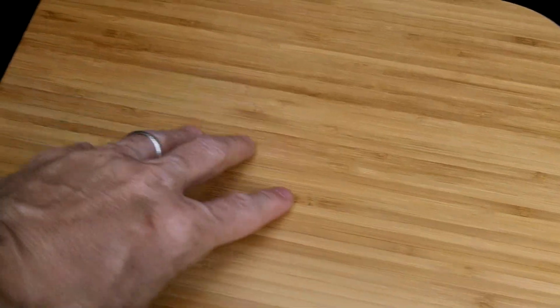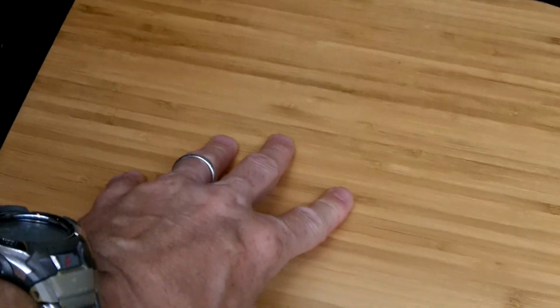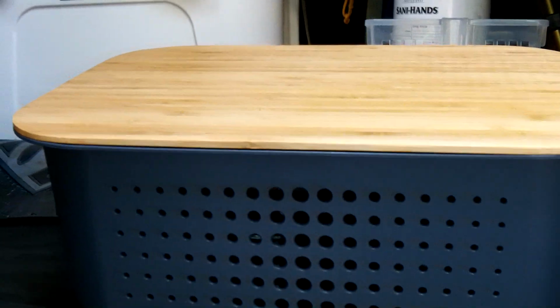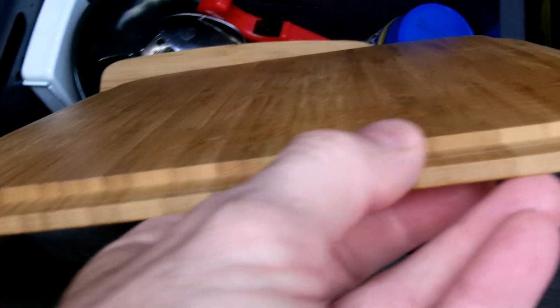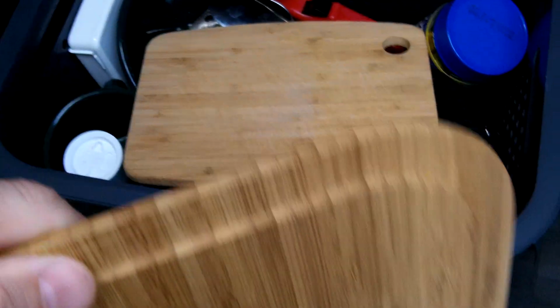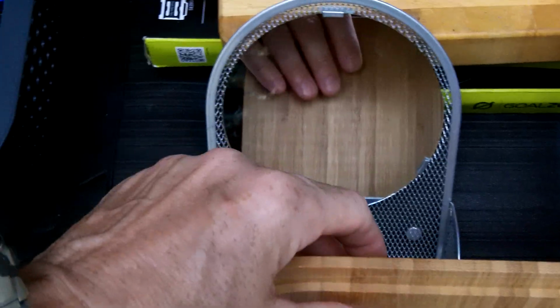You had an option to buy this wooden type lid, so not only could I use it as a cover, but I could use it as a tabletop, a little cutting board, a place to put a cup of coffee, whatever, to eat off of. I thought it was a pretty cool idea. Of course, the Container Store has everything, so when you go in there, you're kind of like a kid in the candy store. At least I am.